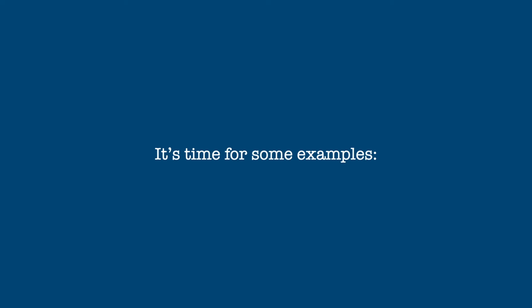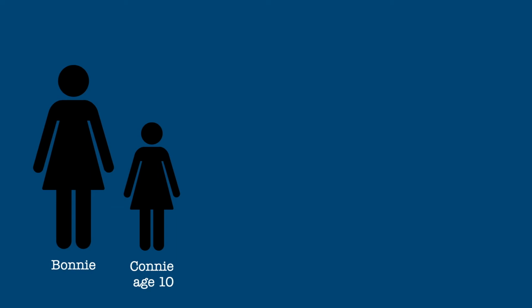Time for a couple of examples as to how this works. Bonnie is a single mother and claims her daughter, Connie, age 10, as a dependent. Her adjusted gross income is $125,000, which is above the phase-out threshold for the 2021 child tax credit.